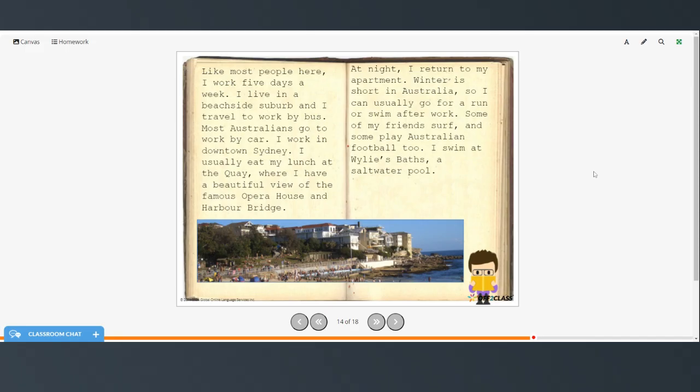Like most people here, I work 5 days a week. I live in a beachside suburb and I travel to work by bus. Most Australians go to work by car. I work in downtown Sydney. I usually eat my lunch at the quay, where I have a beautiful view of the famous Opera House and Harbour Bridge. At night, I return to my apartment. Winter is short in Australia, so I can usually go for a run or swim after work. Some of my friends surf, and some play Australian football too. I swim at Wiley's Baths, a saltwater pool.